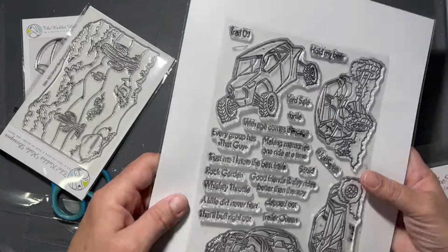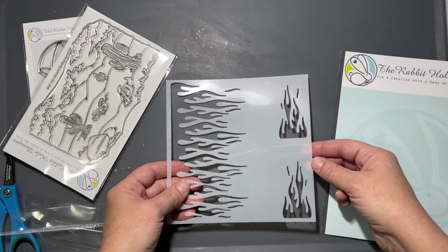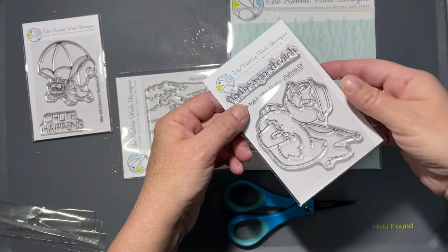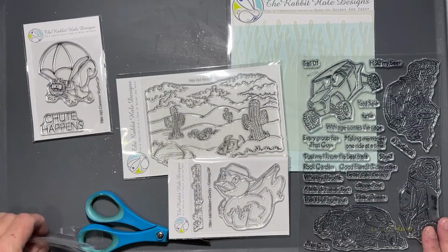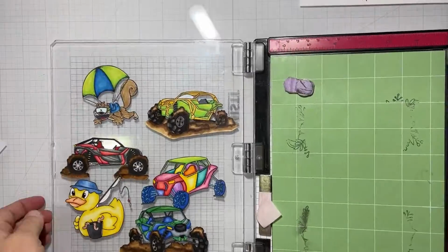Now this stamp set, I don't remember seeing anything like this on the market. It will definitely come in handy when I'm making cards for the men in my life and the little boys in my life. We'll talk more about that in a second. We have the Up in Flames stencil, and then we have Rubber Ducky Fishing, or Gone Fishing. I'll put the name on the screen for you because I looked at it twice and I still can't remember.